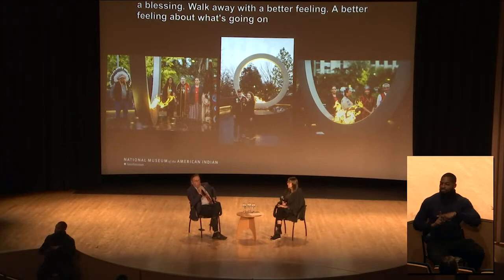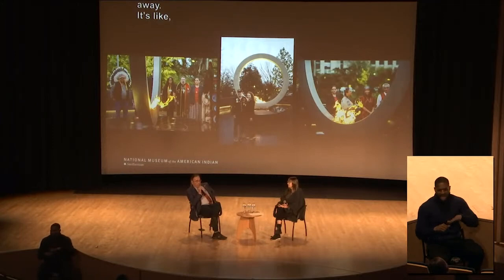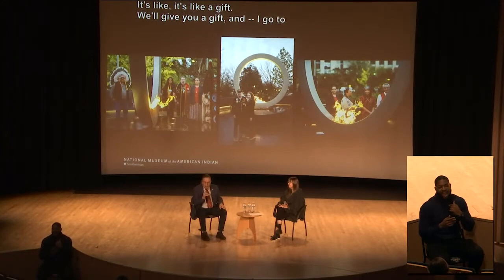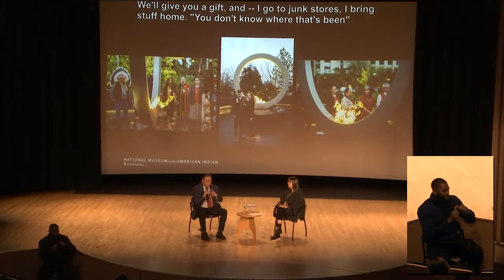It's like gifts. Sometimes people will give you a gift, and I'm a pack rat. I go to junk stores and I bring stuff home, but you don't know where that's been. You don't know what's been around that thing. So we have a ceremony. I'm going to share this with you because I want you to benefit from it. When you pick something up or you find something and you're not sure where it came from, or you get some money that you're not sure where it came from, you put it on the ground, and you brush it off. We call it brushing off.